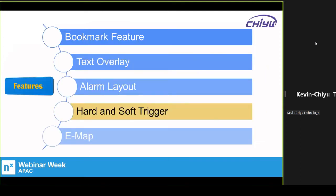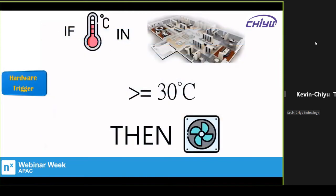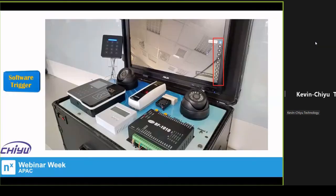And both hardware and soft trigger. The hardware trigger is like you can set an environmental event, like temperature too high, trigger the air conditioner, and the carbon dioxide sensor, carbon dioxide value too high, you open the air quality cleaner. Also there are two ways. Hardware is automatically triggered when a certain value is reached. And the second, you can set a small icon in the camera wall so you can easily remote trigger the event. Later you will also see this application in the live demo.